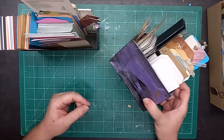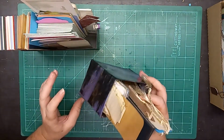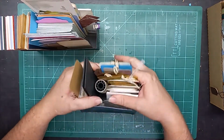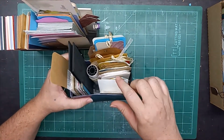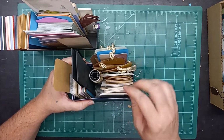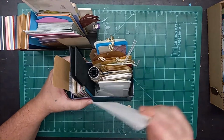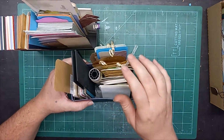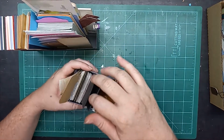So here's another little crackers box that I've covered with painted paper. Let me see if I can show you the bottom. Not really. I can't flip it over that well. But here's just a bunch of pre-made tags. These are things that are ready to just grab and go straight into a journal. These don't have to have anything done to them. Obviously you can always embellish more, but you don't need to.